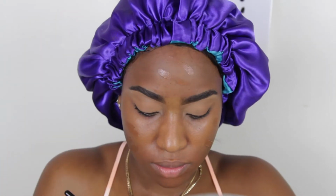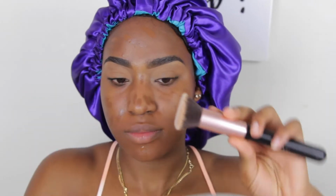So next, I go ahead and apply our foundation. I like to just put some on the back of my hand and then just apply it to my face using that exact same concealer brush that we used to carve our eyebrows out. Then I go ahead and spray the exact same foundation brush and I blend and just blend.